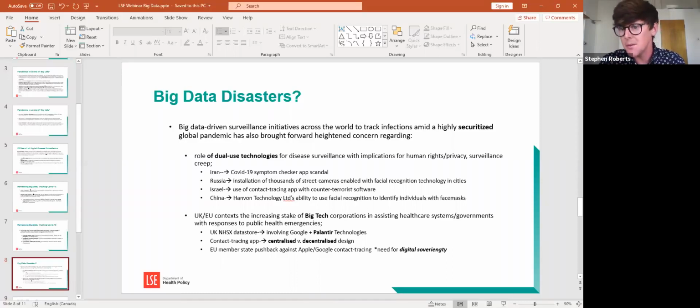Now, the first transformation, which is troubling, is essentially the role of dual-use technologies for disease surveillance, which have severe implications for human rights and privacy, and also surveillance creep. That is, technologies which were designed for one purpose can linger on and serve other purposes after the pandemic subsides. Now, we have seen this in a number of countries already.